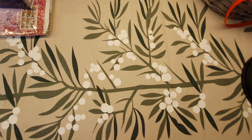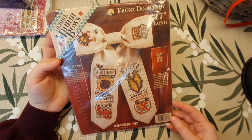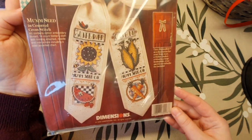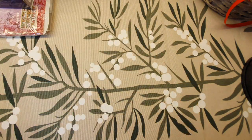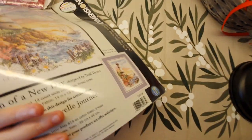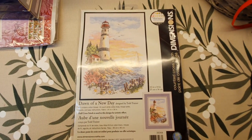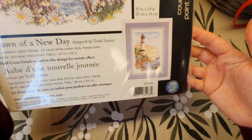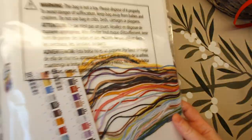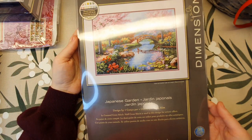The next manufacturer is Dimensions. This is an old kit. Front door bow. Sorry about that. This is by Dimensions. Beautiful lighthouse. Next kit is by Dimensions. This is Japanese garden.